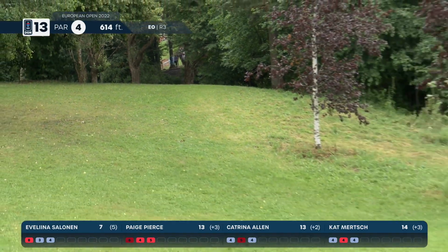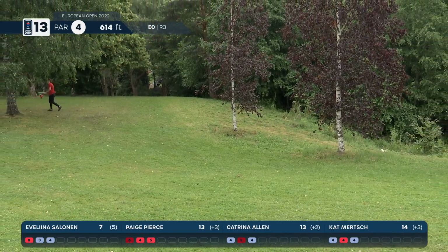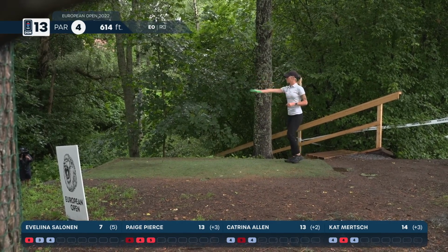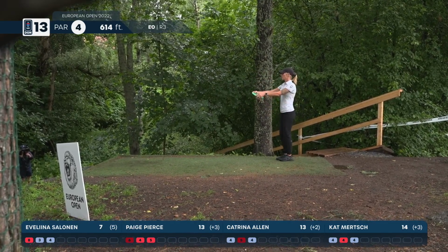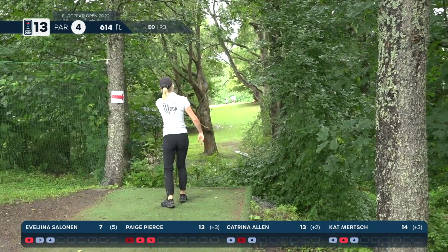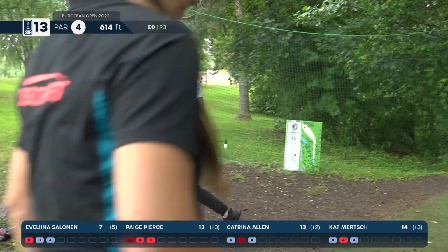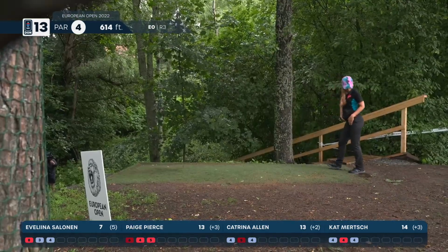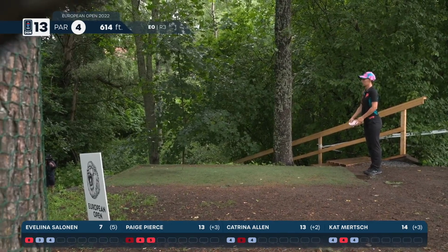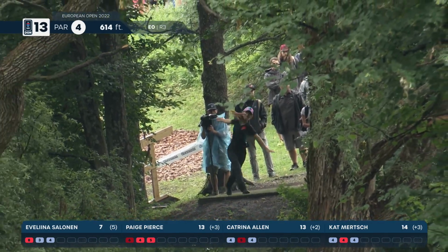Nice hyzer flip out of the gap. It lifts. That's an amazing shot. It is every bit amazing and then some. To find yourself out anywhere near those purple-leafed trees out there is very impressive. Everyone would take that shot. And looks like maybe a little slip and a pull to the right for Katrina Allen. It's always frustrating to slip, but when you do it on such a tightly wooded hole, it feels like everything's just exaggerated.